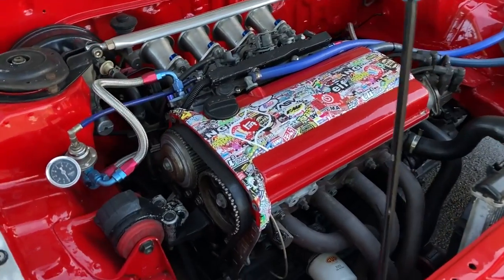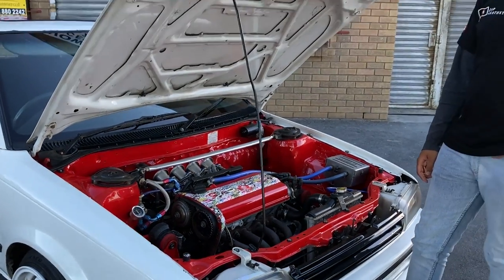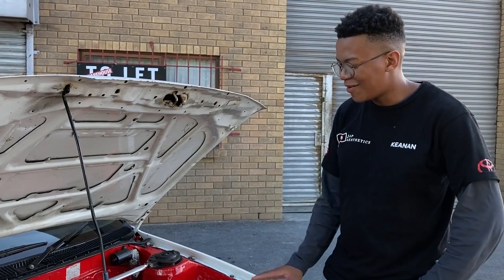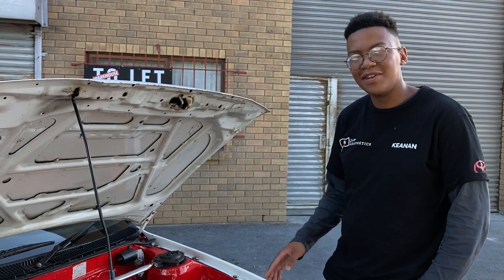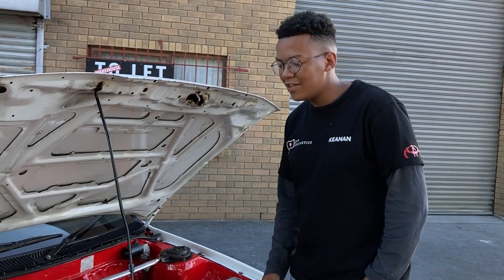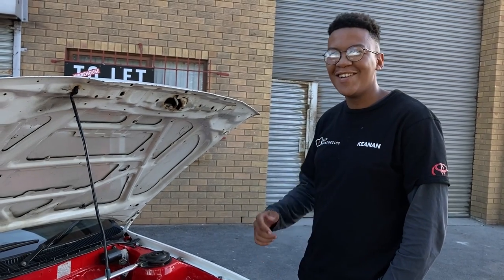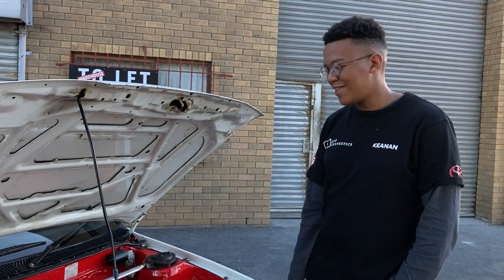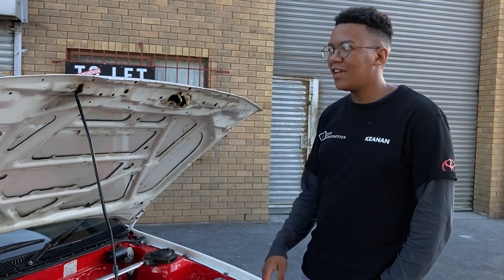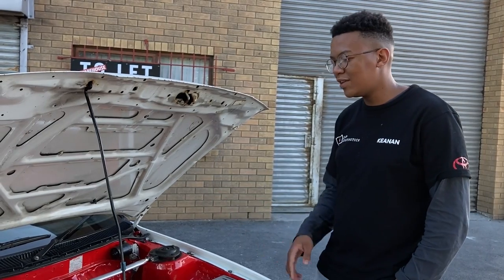Any future plans on this car? Performance wise, I think I'm just going to do head work in the future, but not now. I'm enjoying it as it is, enjoying the power that it's giving me now. The idling is a bit loud in the morning, we have a quiet neighborhood. Plus you don't have a cold start, so I have to keep my foot there for a minute or two and then it has to idle for about 10 minutes.